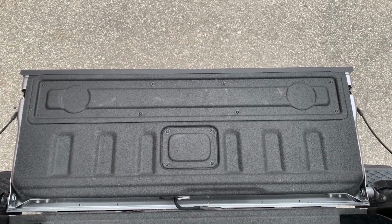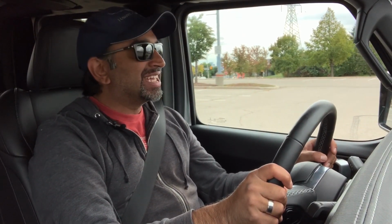We'll be back with the driving portion, 2020 Gladiator. Let's do the drive in the 2020 Gladiator.